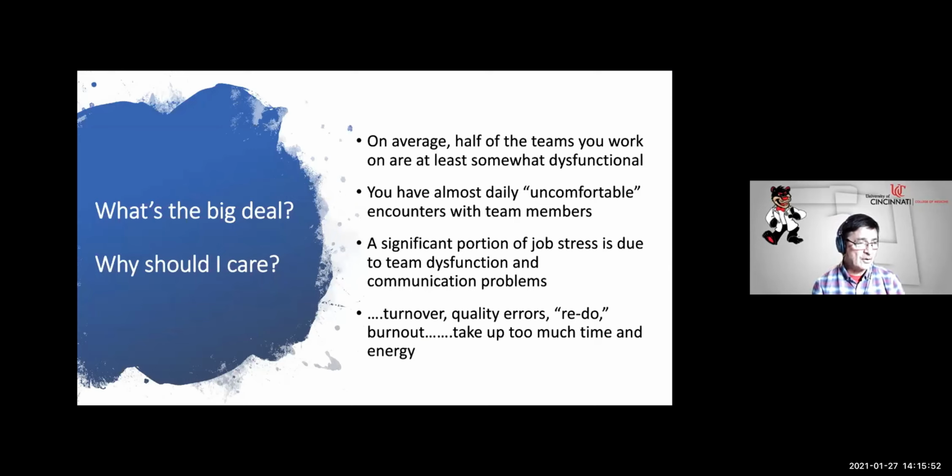So, I had talked about half of the teams not being very functional and the discomfort that you feel on a regular basis. But a lot of the stress that we feel, and one of the other things that I spend some of my time focusing on is burnout. And burnout right now, particularly in the middle of COVID, is really very high. People are feeling particularly stressed, and the burnout and turnover in areas is very high.